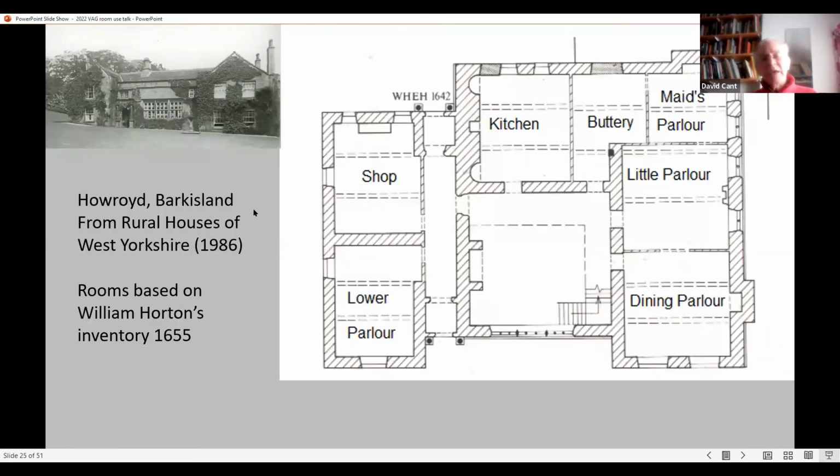Here we have the interpretation from Rural Houses of West Yorkshire, excellent volume produced in 1986, following the Royal Commission's survey of 200 or 300 properties in the old parish of Halifax, and they managed to put together the rooms based on William Horton's inventory of 1655. He's the builder of the house, dies 20 years later, and a very thorough inventory is made, and you can see the interpretation. Interestingly, we have here not a service end but a shop.